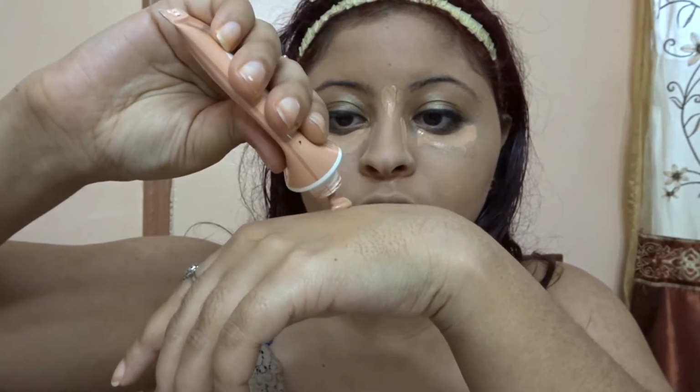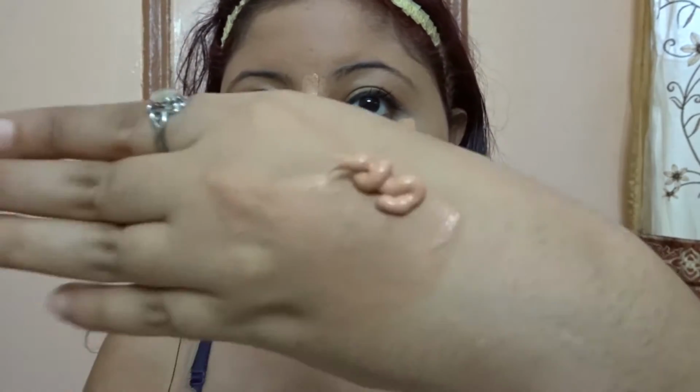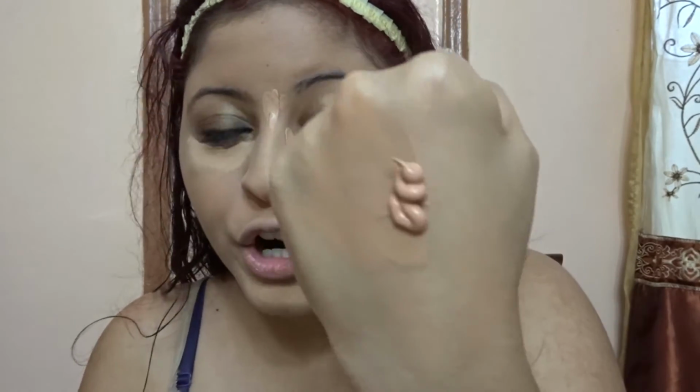Today I am going to contour my face with Revlon BB Cream. The shade is medium. I bought this foundation and this was way too dark for me, so I decided to use this to contour my face. You're gonna see how dark this is. Look how dark this is. This doesn't even match my skin. It is too dark for me, so I'm gonna use this to contour.